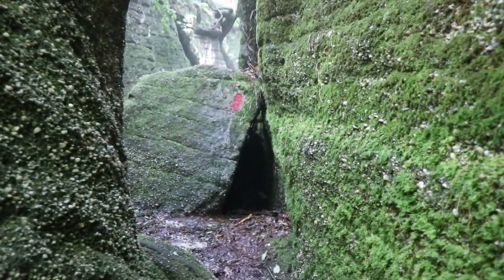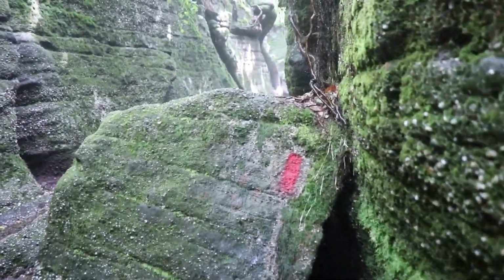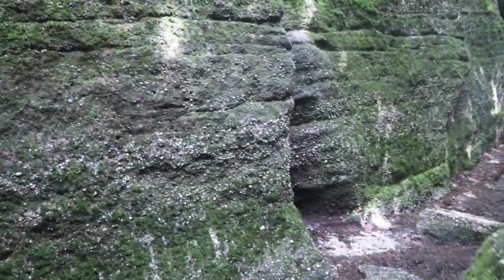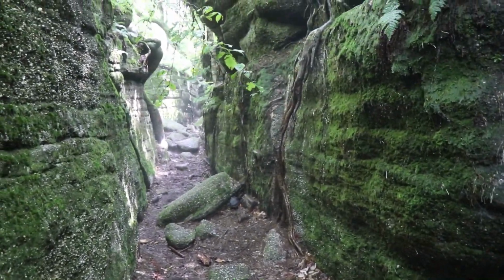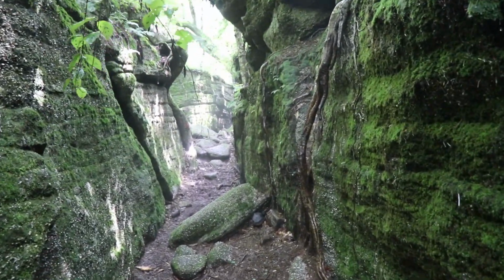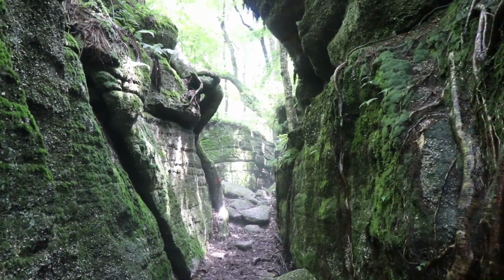Just so you guys know, red stands for difficult trail. I do it for you, for the good shots like this. Look at these ledges and stuff. Isn't it beautiful? Absolutely stunning.